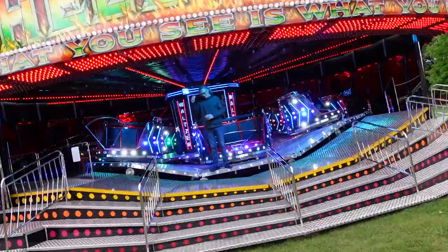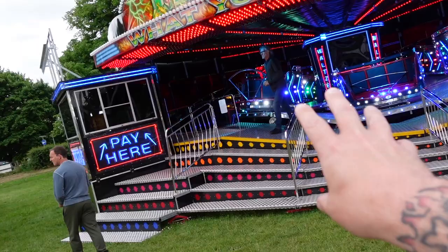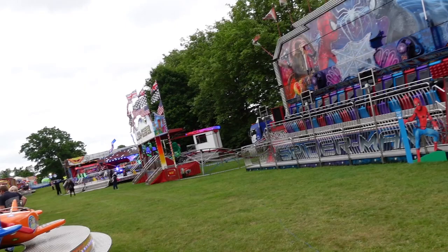Some off ride footage. Luckily they didn't have the music on, so no issue with copyright there. The weather's just holding off. It's a bit murky, a bit grey. I'll show it out here. We'll probably jump on the twist.